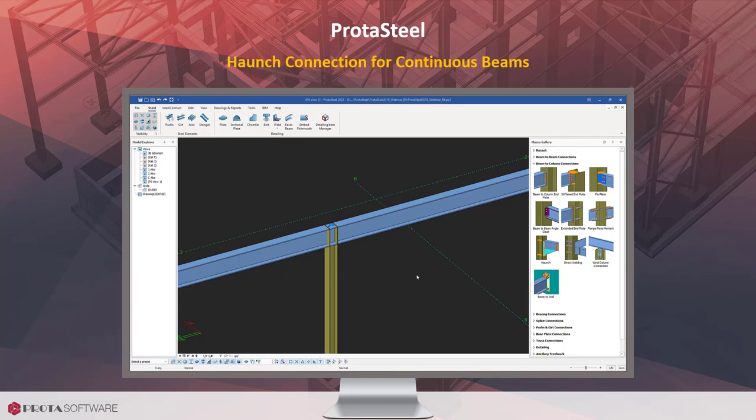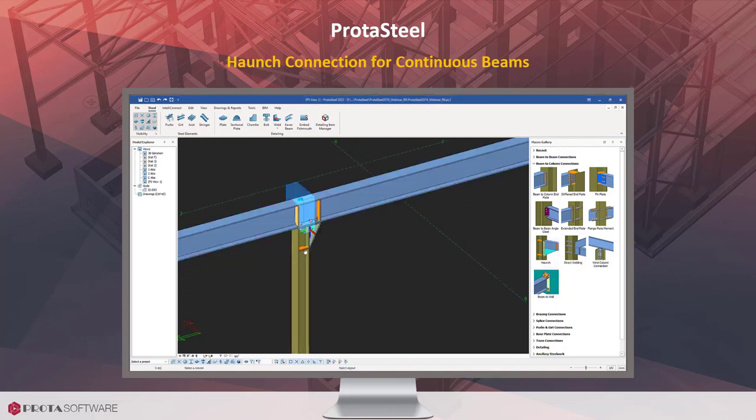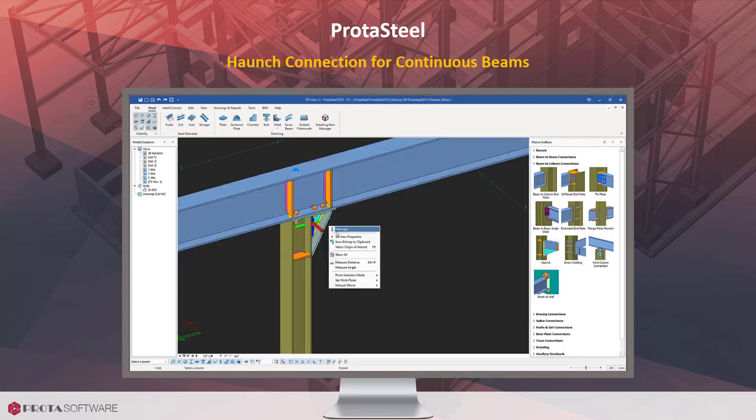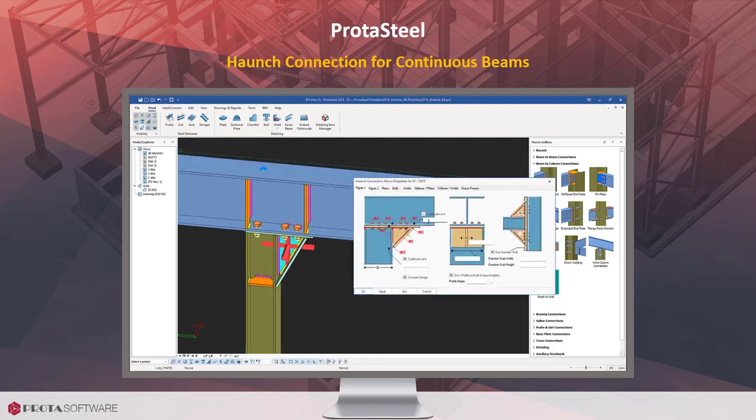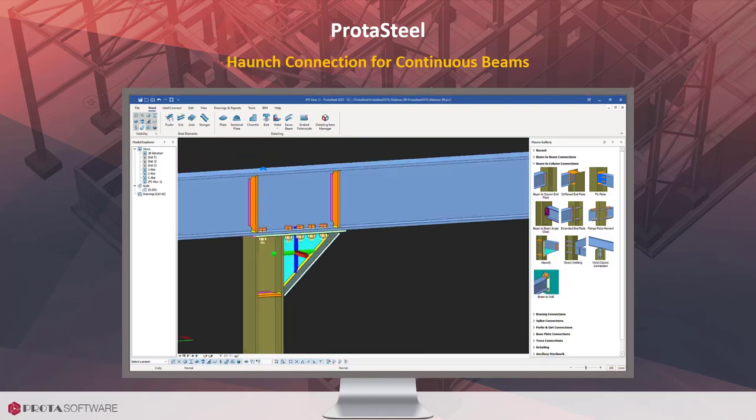A new type for standard haunch connection is introduced. This type is advantageous if your beam needs to be continuous without interruptions, such as beams supporting monorails and such.